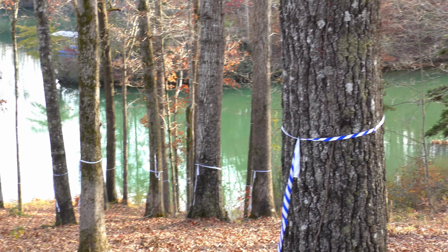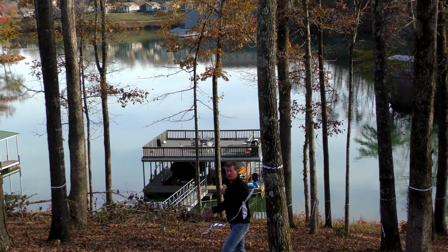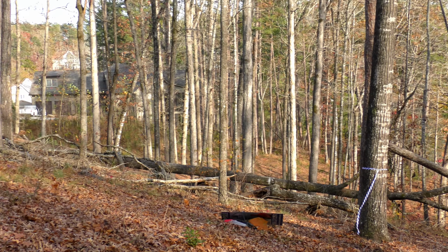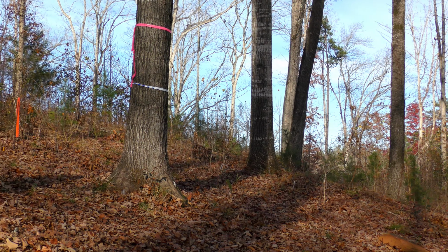From this point, you can certainly move the house closer to the water if you would like. You just need to do a pump up system on your septic, because you can get as close to probably 75 feet from the water on this particular lot. But again, it depends what you want to do.